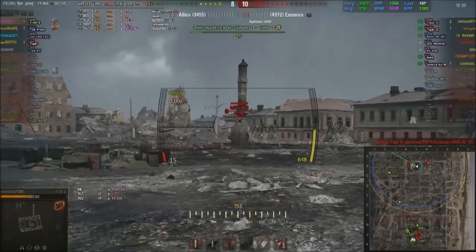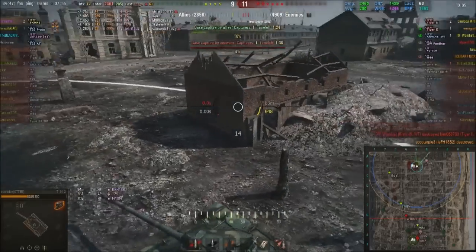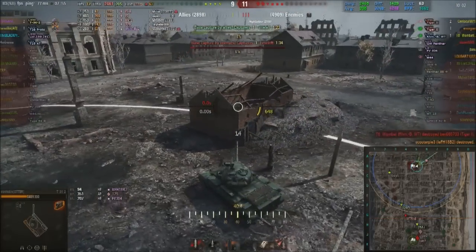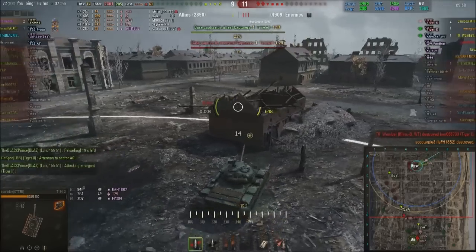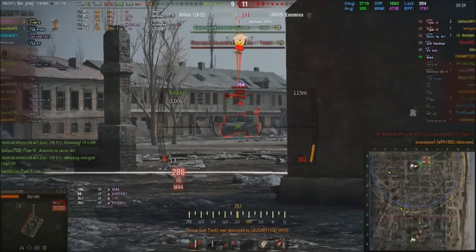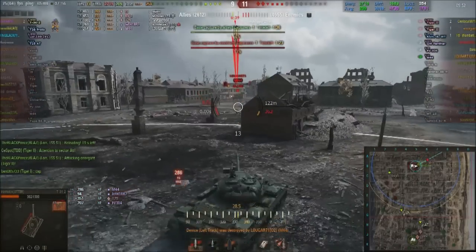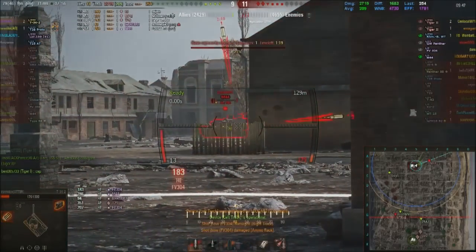He fires and misses, so I know I have time now. I can sit here and take my time and aim. Here's where I make a big mistake. I pull out. I knew the guy was probably looking at me. I was just hoping that by side scraping out here, he wouldn't be able to get the shot on me, but unfortunately he did. And it cost me 286 more hit points, so I'm down to 300.